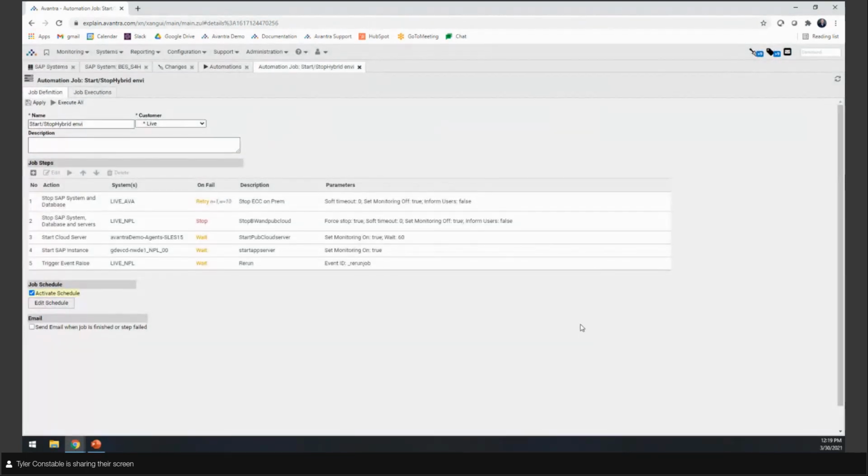If you do have ServiceNow, you can actually use the ServiceNow workflow to get approvals as well. So Avantra recognizes something's about to happen. Maybe it needs to go to a certain person for approval or 3 people for approval. They click OK, and ServiceNow contacts Avantra to continue the process as well. So very powerful from that perspective as well.